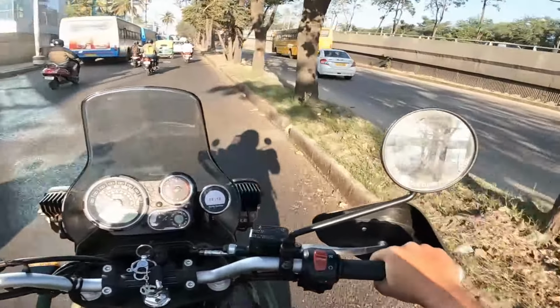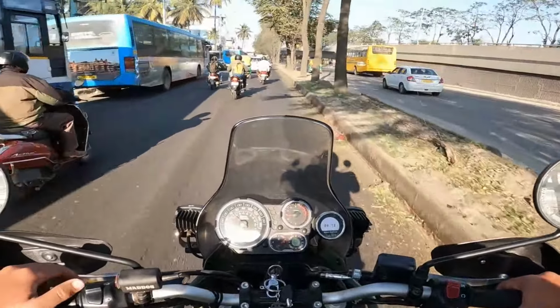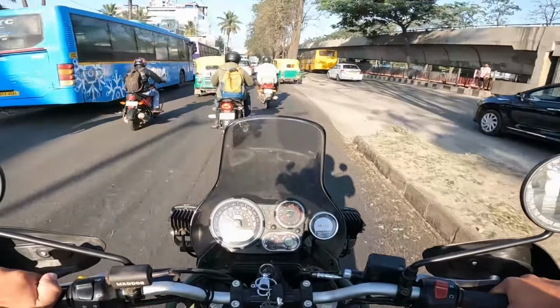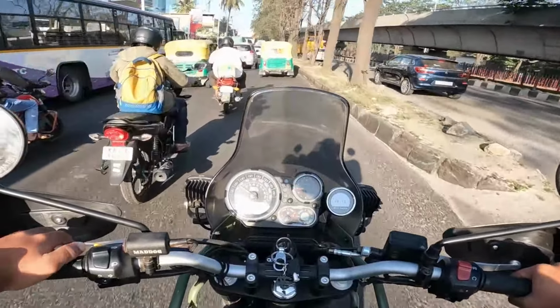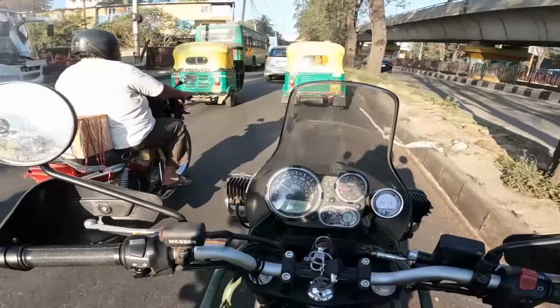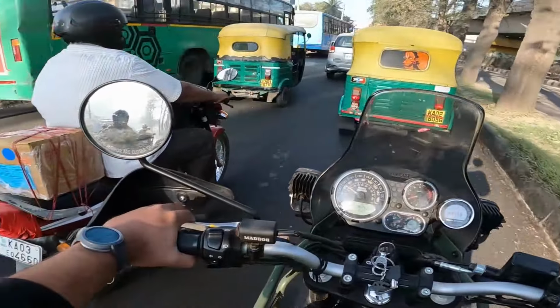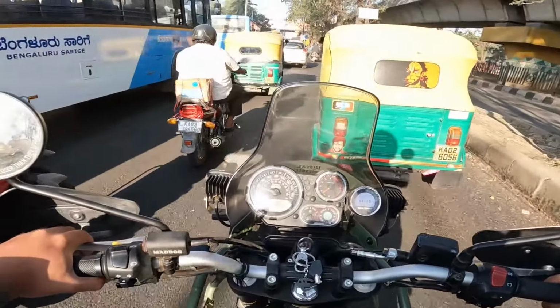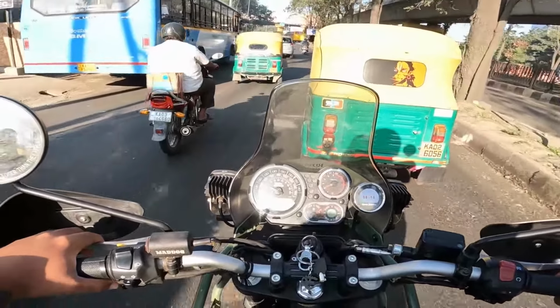Cold day here in Bangalore. The mornings are so chill and the afternoon becomes like summer. Nice weather, man.